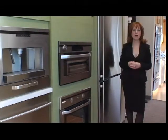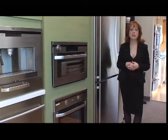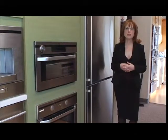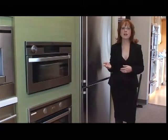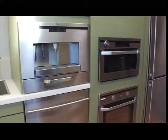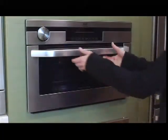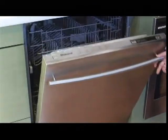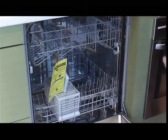Liebherr, AEG, and Blomberg have also come out with innovative high-quality products. The Liebherr refrigerator offers European quality and design and meets our Canadian lifestyle. AEG by Electrolux offers various built-in products, including built-in steam ovens, wall ovens, and coffee makers. From the Blomberg line, this European dishwasher has an extremely quiet wash cycle and is one of the most energy and water efficient dishwashers on the market today.